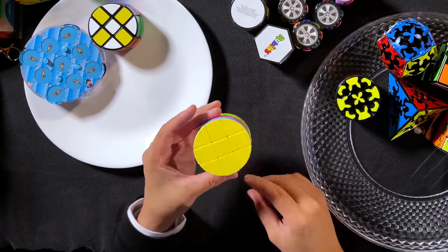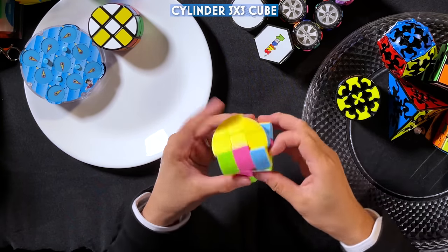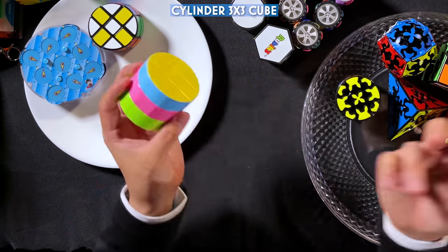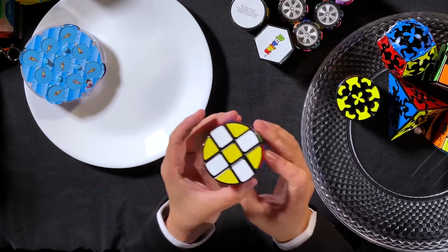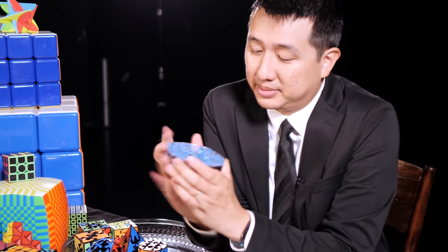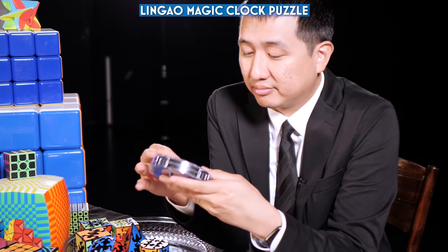The pie cube is really, really funny because you can do all these algorithms to the top layer. But because the corners and edges are exactly the same, it doesn't do anything to the cube. This is a 3x3x2 pie cube. Finally, the clock. What can I say about the clock? Nothing.